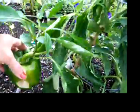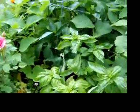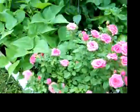This pepper, I'm not sure what happened to him, but I've got a lot. These are the red pepper plants. A lot of peppers on here. Asparagus is doing real well. Basil, I need to cut that back before I leave. It's doing wonderfully. Lots of basil. Green peppers. Little miniature rose bush. Marigolds.